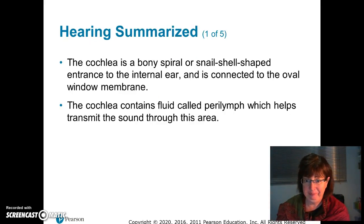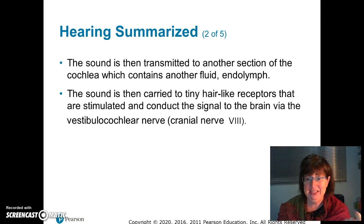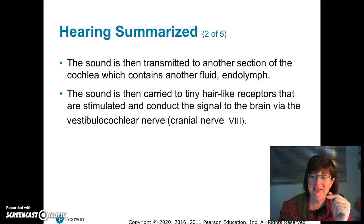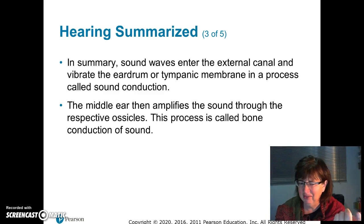So let's look at the cochlea. It is a bony spiral connected to the oval window. It contains a fluid which helps transmit the sound. The sound is then transmitted to another section which contains another fluid. The sound is then carried to tiny receptors that are stimulated and will conduct the signal to the brain via the vestibulocochlear nerve, or number 8. And how I remember that is your ears kind of look like an 8. Kind of, not really, but kind of.